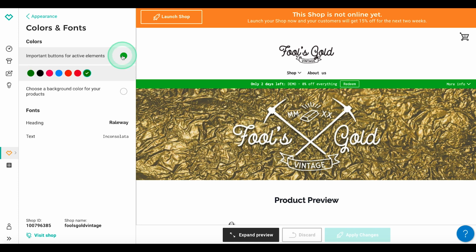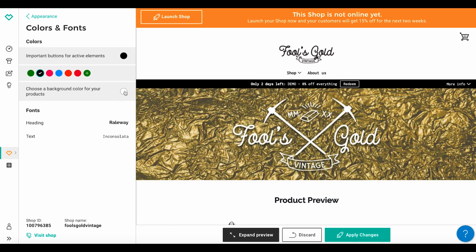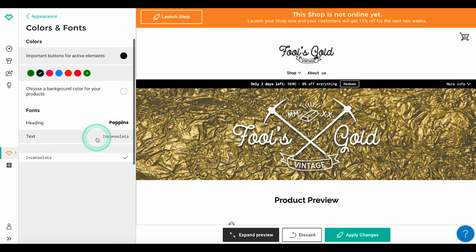I'm going to keep mine pretty minimalistic, so let's try these. Something that'll match my header. You can also choose a background color for your products. Most people choose to have it transparent, and I'm going to do that too. You can also choose the fonts for your shop here. I'm going to go with Poppins for the big font and Raleway for the small font. Those look good on mobile too.